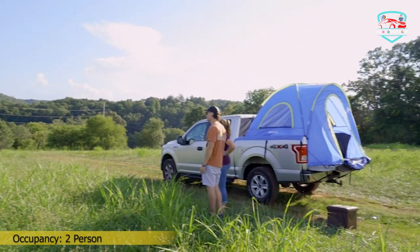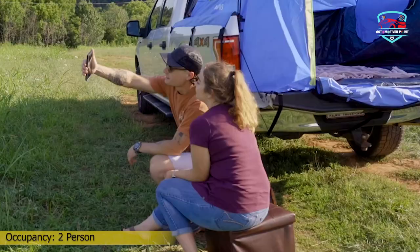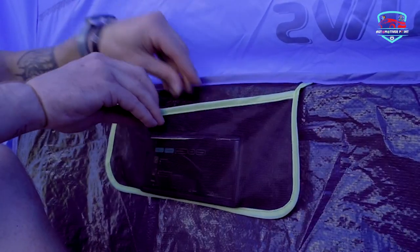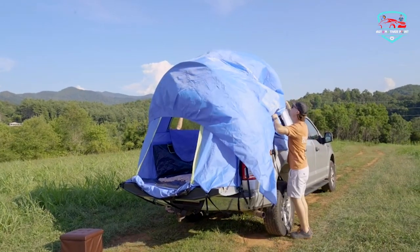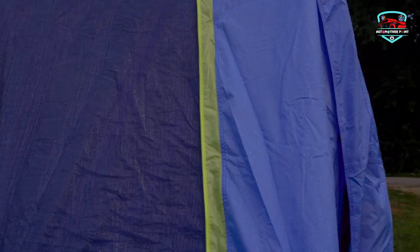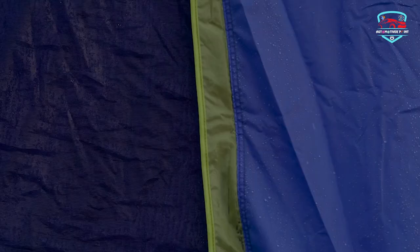Breathable and multifunctional, this pickup truck bed tent has one large entrance door, two mesh windows, and side vents for great ventilation. The mesh windows keep bugs and flies from entering the tent. Point 1. Internal gear pocket is the perfect place to stow your phone, glasses, wallet, keys, etc. Point 2. Adult space and easy to set up.